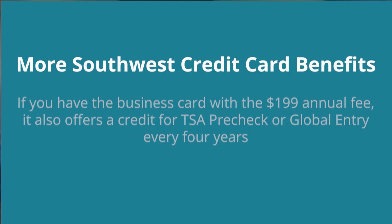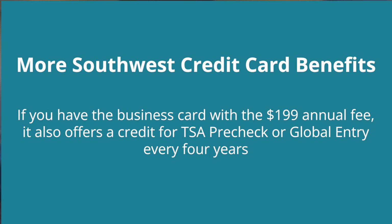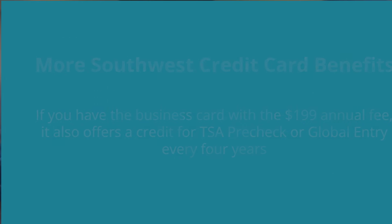That card also offers a credit for TSA PreCheck or Global Entry every 4 years. You likely won't keep your card for 4 years, so make sure you use your benefit before you cancel.